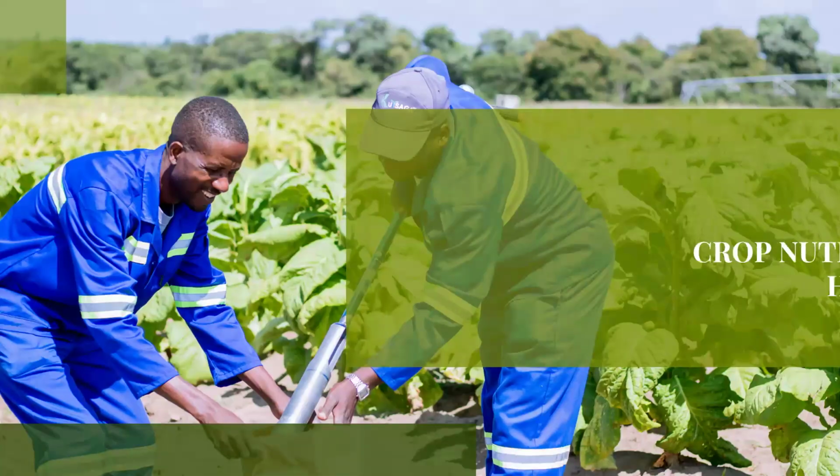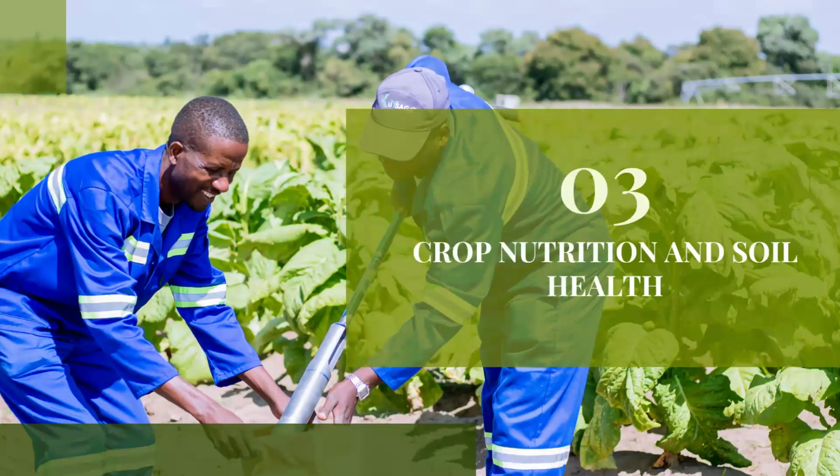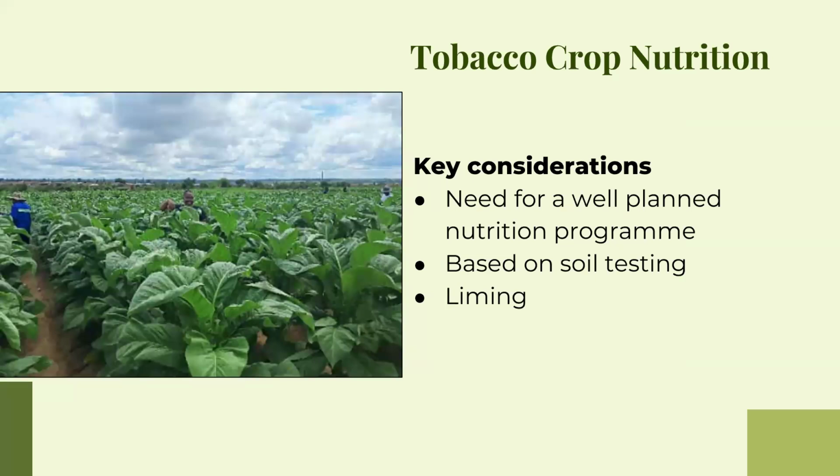Moving on to crop nutrition and soil health. There are some key considerations when you're talking about tobacco crop nutrition. I cannot overemphasize the need for a well-planned nutrition program, and this should be based on soil testing. Gone are the days where people would step in with blanket recommendations.